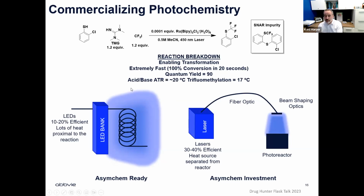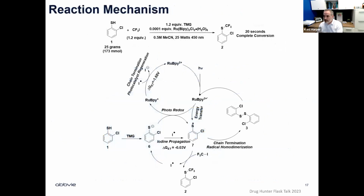But we did have a pretty large amount of energy that we had to sink out of this reaction because we had acid-base chemistry from the base and the thiol, as well as the trifluoromethylation reaction. So if we tease those apart, right, we got to sink about 30, 40 degrees out of this reaction. And we need to put it proximate to a high-powered LED bank to get this to go. So we knew there were going to be some engineering challenges. So while we met them where they were at and developed this in plug flow initially, we also encouraged them, and they did invest in some laser technology so that we could build a second generation system rapidly afterwards.